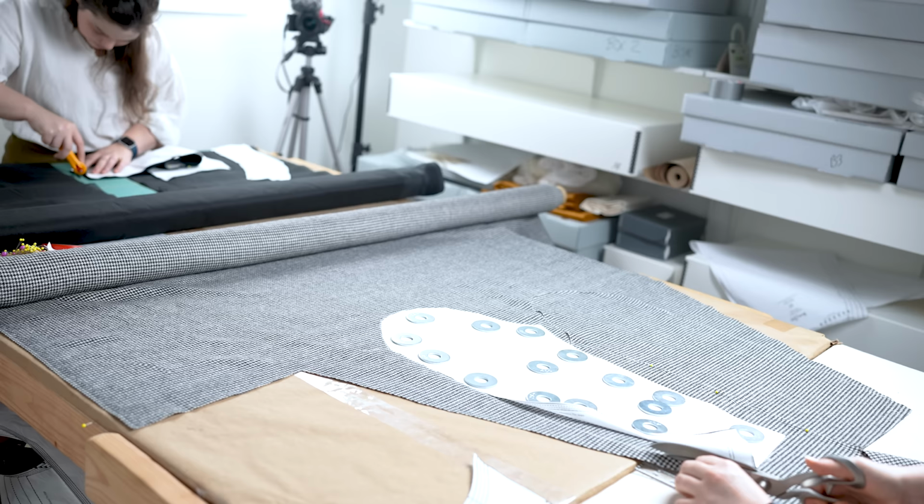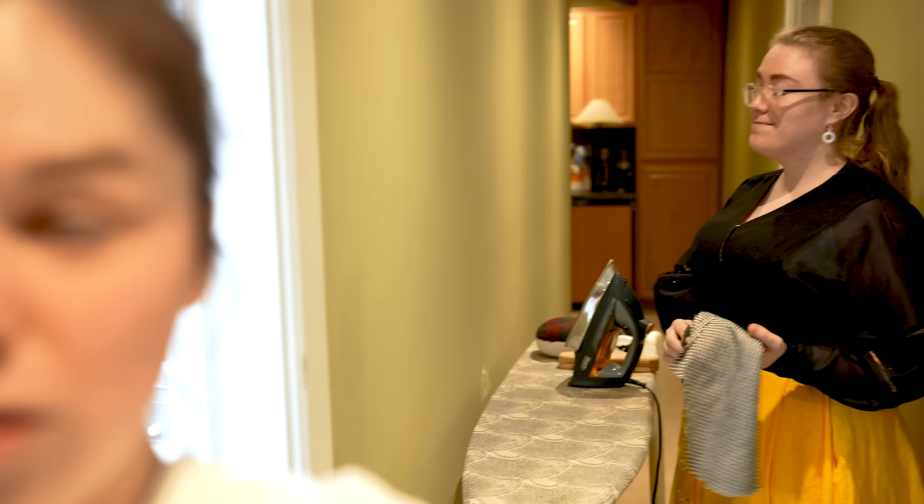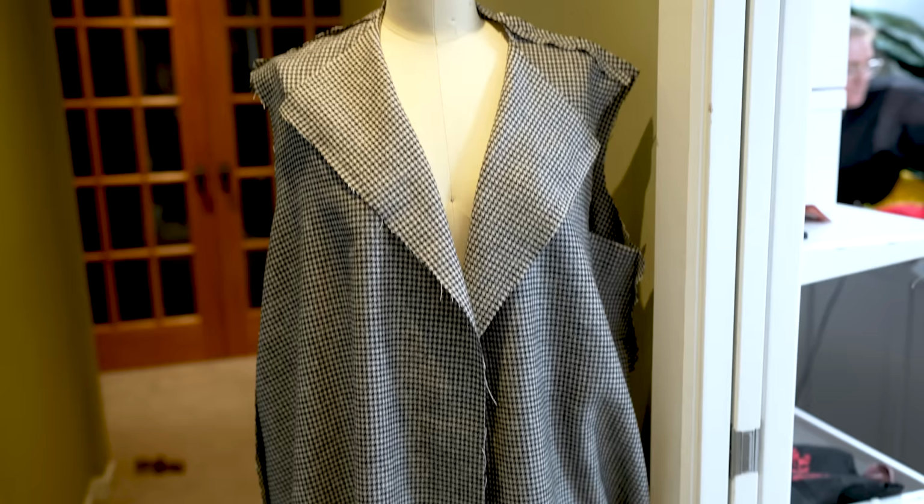So it's almost the end of day one. We've cut everything out, the suit in the houndstooth, and then I cut out the skirt in the red wool crepe, and we've been working. We also went on an adventure to an antique store, which was fun. I might have bought 40s patterns. I don't know, we'll find out.